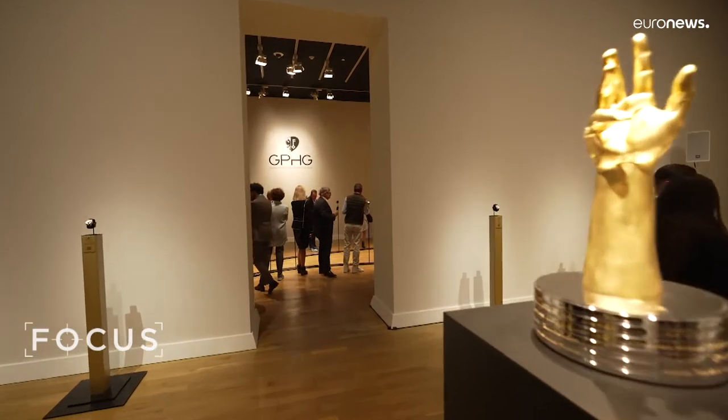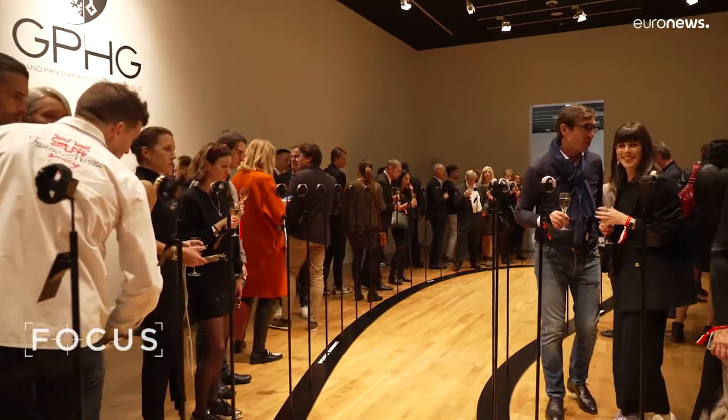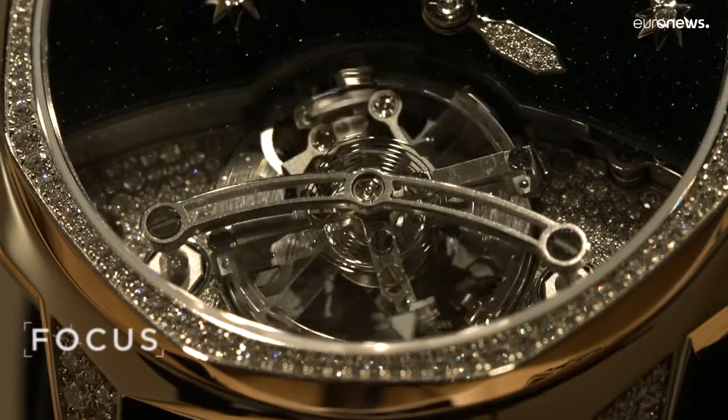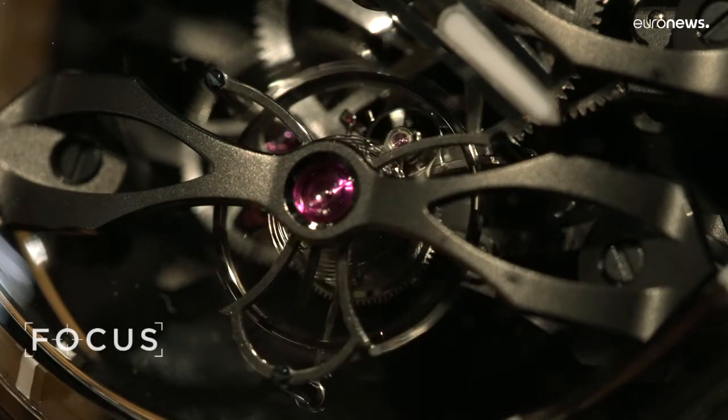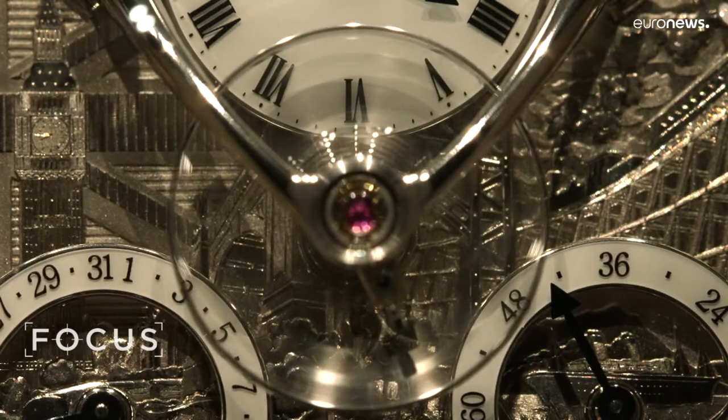It's almost time for the GPHG Awards ceremony, which will take place on the 4th of November at Geneva's Grand Théâtre. The clock is ticking for the jury to decide who will win the Aiguille d'Or 2021.